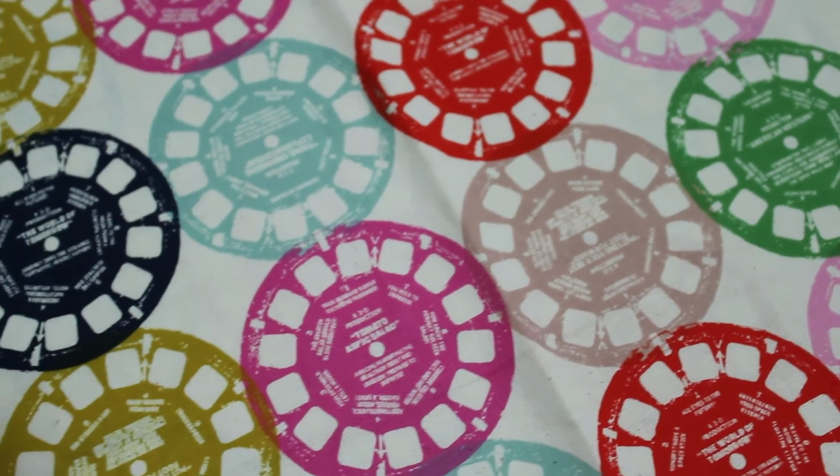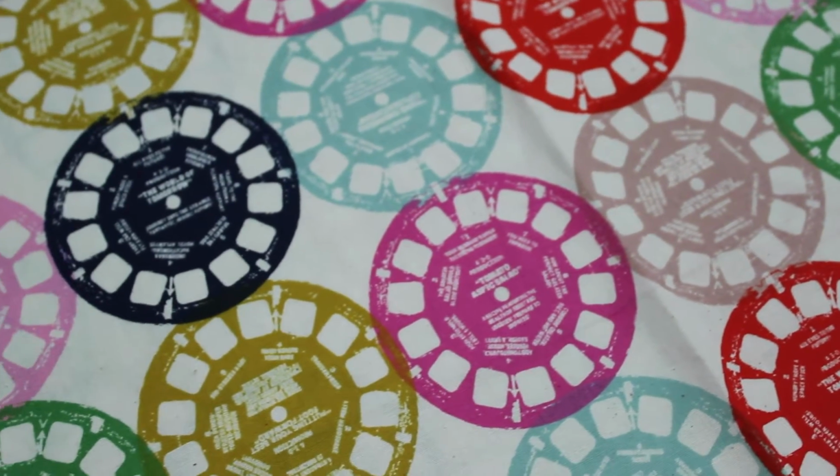And the last fabric that I purchased is another one from Cotton & Steel, and it's this one called Playful Viewfinders, and it has those really cool viewfinder things that you used to put in those thingies and click it and it would move around. I don't know what it's called. Viewfinder thingy. This is another one of those fabrics that as soon as I saw it I said yes, I have to get it, and I did, and I really love it.